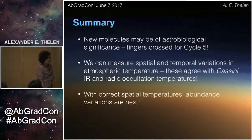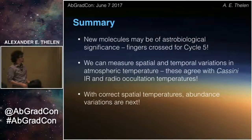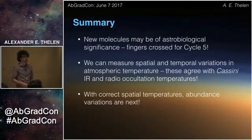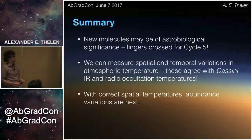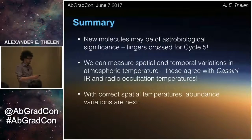And in summary, you can detect new, potentially astrobiologically significant molecules with ALMA in Titan's atmosphere. And you can measure both spatial temperature and abundance variations of these species, and then do that over time and compare these to previous measurements. For reference, the temperatures that I've gotten out so far agree with Cassini CIRS, radio, and other measurements within 5 Kelvin, so I think that they're pretty robust so far. And with these correct spatial temperatures, you can get abundances.